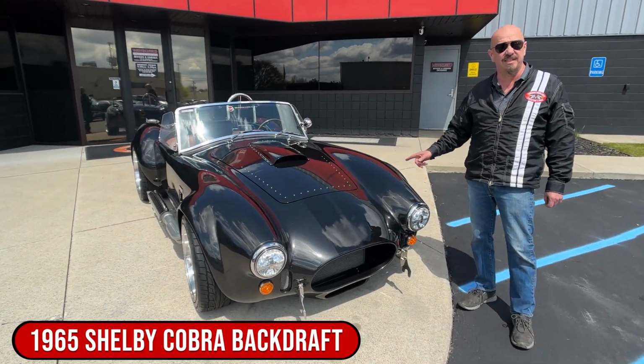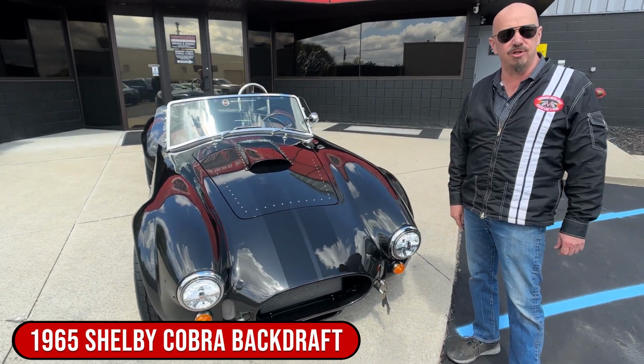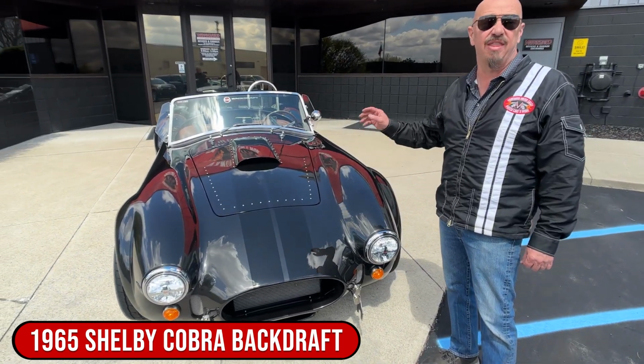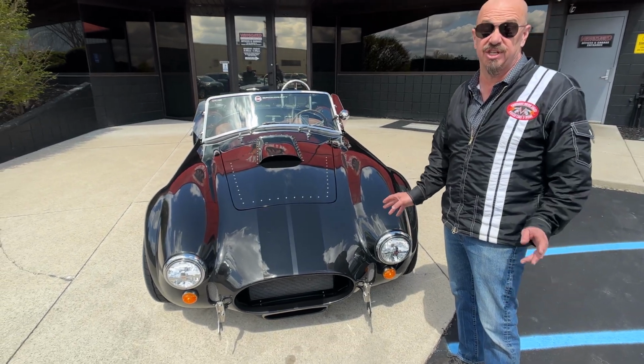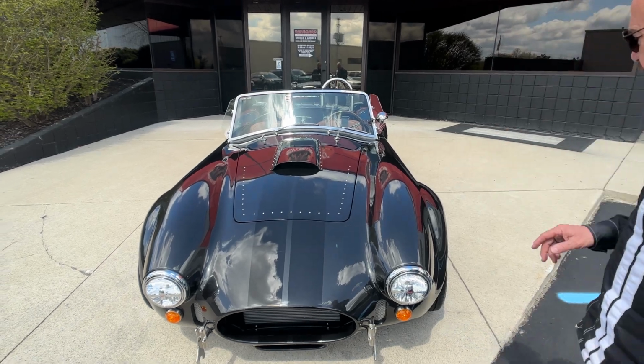I'm Greg and this is a Backdraft Cobra. It's got a Roush power plant under the hood, 427 cubic inches, and this baby is the big and tall version. Yeah, it's got enough room for them big long legs of yours. Look under this thing, man.